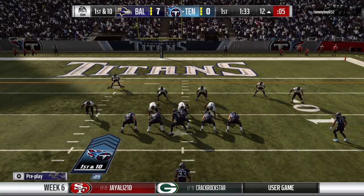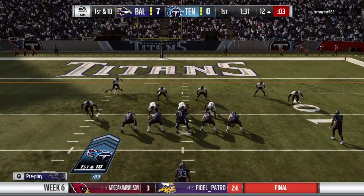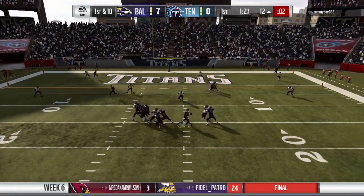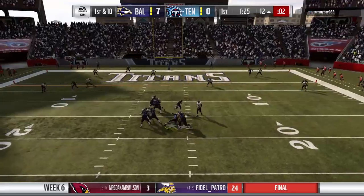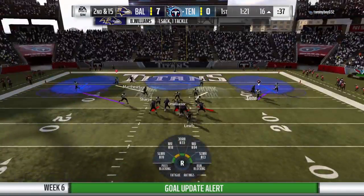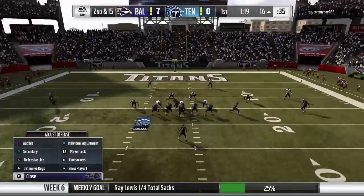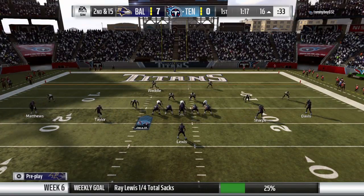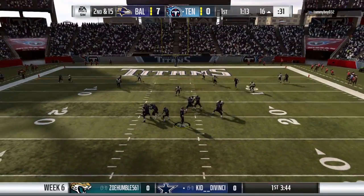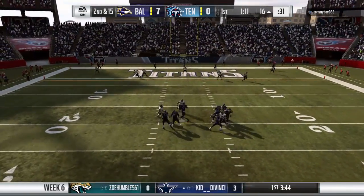Keep it rolling. Mariota now to throw on first down. And he's going to go down. Sacked right around the 17. Well, competition comes up in so many different ways. And right now, this unit, their competition is who's going to get to the quarterback the most times. How about 5 sacks last week? We just saw their first one of this game.